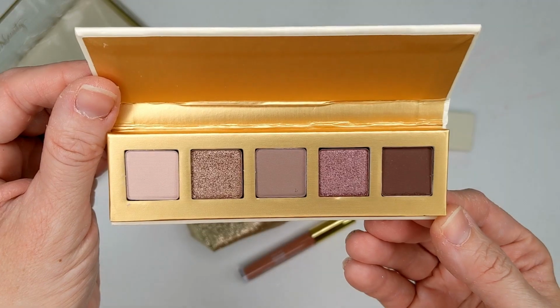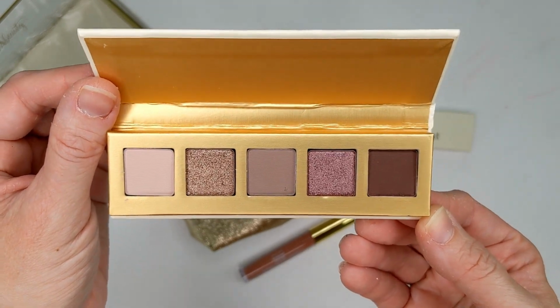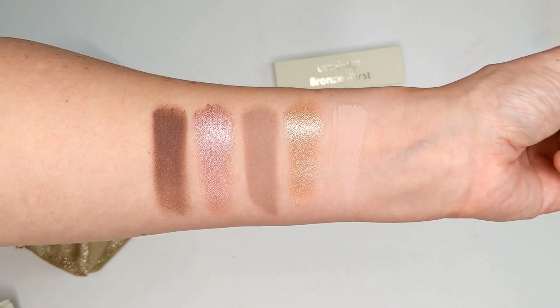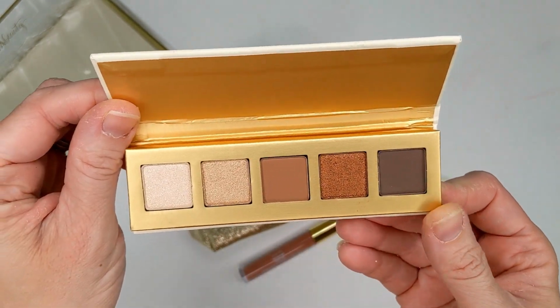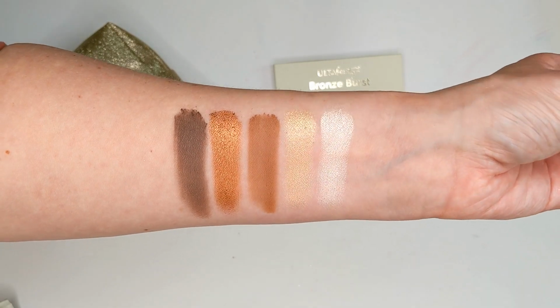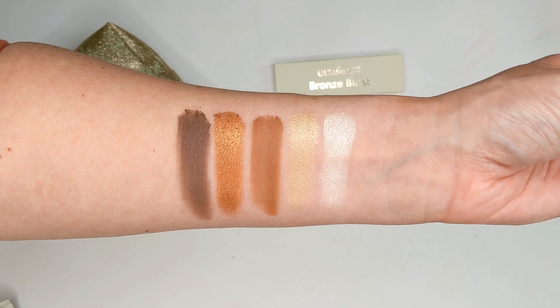The Plum Pop one has 2 shimmer shades and 3 mattes. And I feel like they did a really great job at giving you like a lighter matte shade, a mid-tone, and then a deep one, plus 2 colors for your lid. So that one is really pretty. And then the Bronze Burst, you actually get 3 shimmers and 2 mattes. You get a deeper matte, a mid-tone, and then the lightest shade in the palette is a shimmer, but it's not like a super shimmery, shiny color. It actually is more of a satin, so you could still use it like under the brow bone if you wanted to, or to highlight like your inner corner.